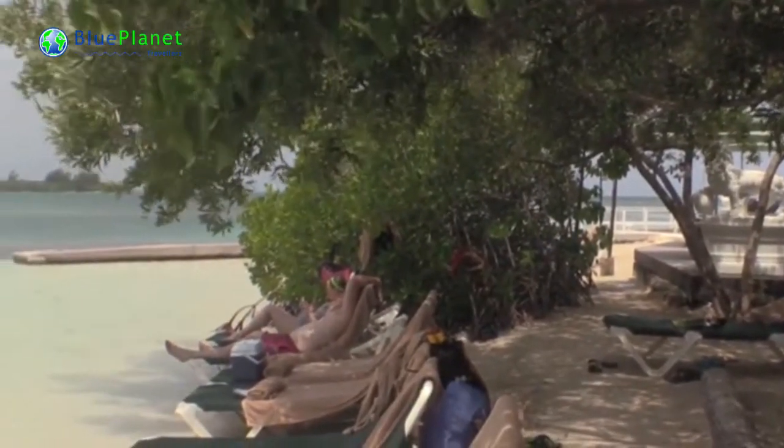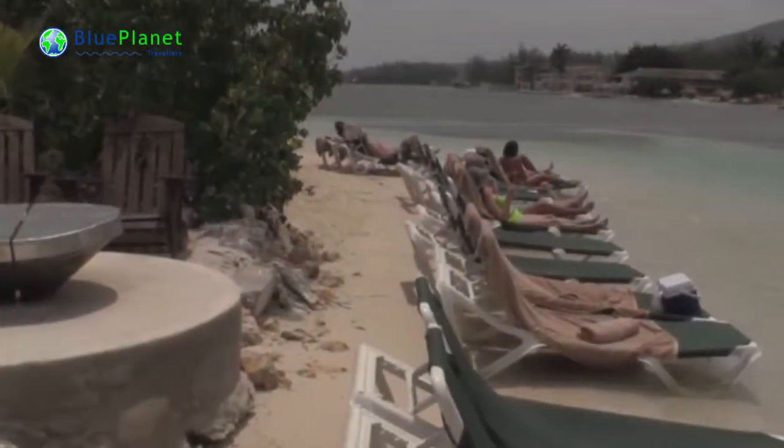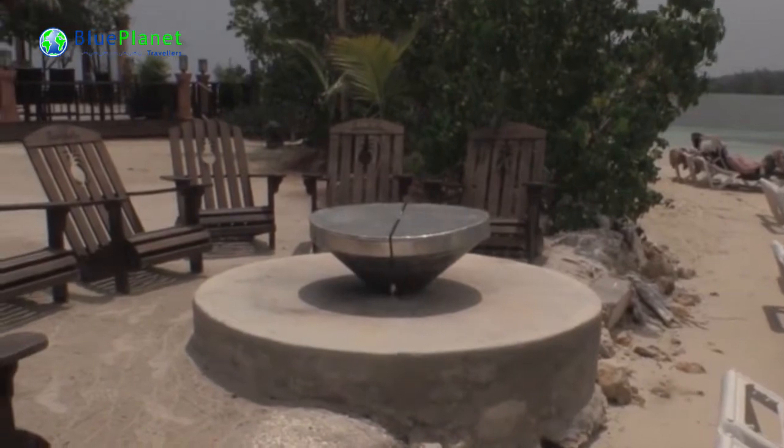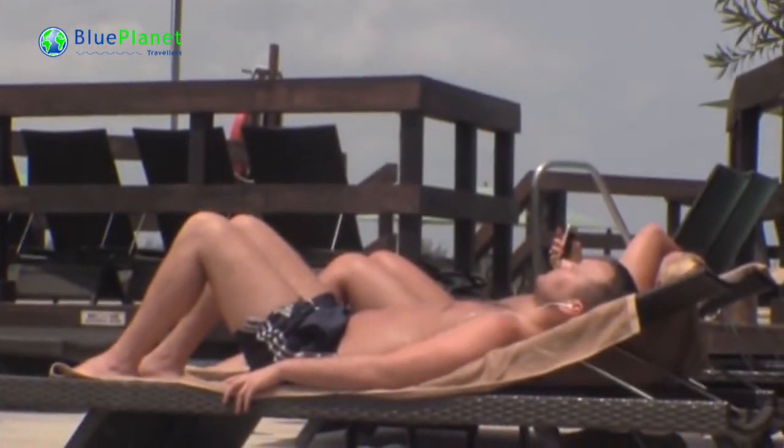We just sat here and snorkeled all afternoon. It was just a beautiful spot. You can't beat it. And if you snorkel further out, there's so much you can see. Everybody enjoying the sun.